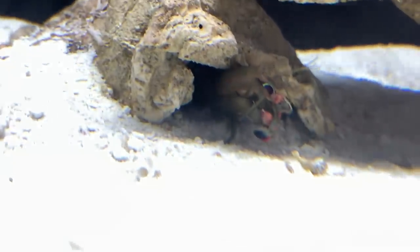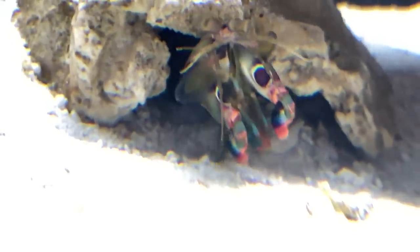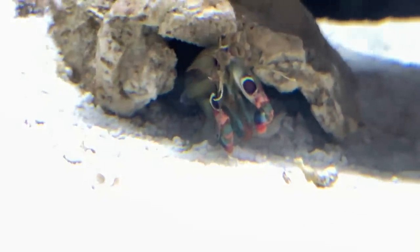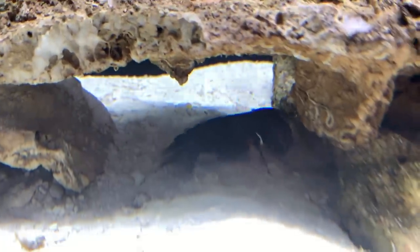But look how inquisitive he is. Look at him, look at those eyes looking at me. Look at those clubs, now you can see everything. Look at those colors. So today, buddy, you're gonna eat, you're gonna get something big. He likes to bury himself between that rock and that rock to hide, and that's very important for these mantis shrimps to feel safe. Look, he'll go in between. And just like that, he's gone.